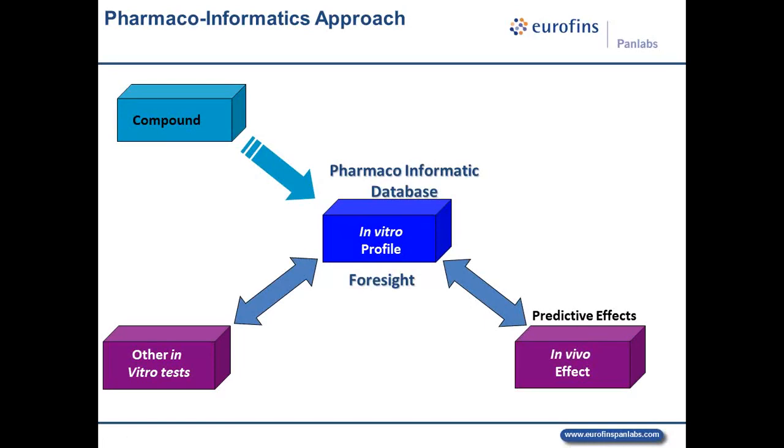But what else can we do? What I showed you before is that by carrying out a pharmacological profile, you build a lot of information about your compound. There is something else that can help, and this is the use of pharmacoinformatics to try to answer this question: is there more information that I can have about my compound by the use of these tools?